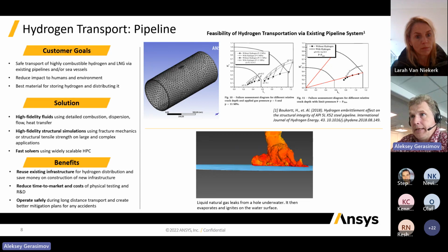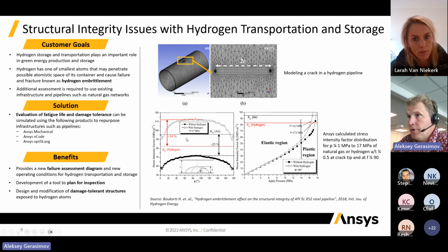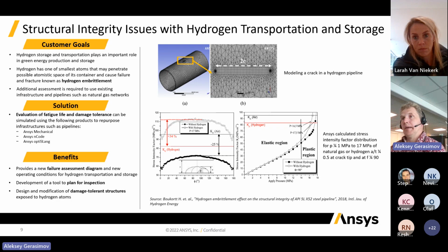And that's where the Ansys solutions become very handy in assessing the differences and optimizing them for storing and transporting hydrogen. Here is just an example of structural integrity. If we have a crack growing or present in the pipeline, we can account for the stress distribution alongside the pipe and see what kind of difference it will have when we move from compressed air to having hydrogen present in the domain. For that, we typically use Ansys Mechanical, and for optimization, we use optiSLang as well. We can come up with the failure assessment diagram, and this can help mitigate the issues. If not mitigate, at least we will be aware of them and know where to expect them.